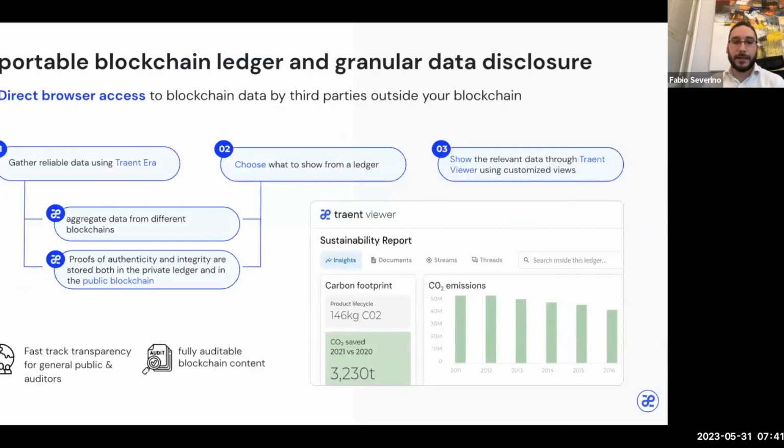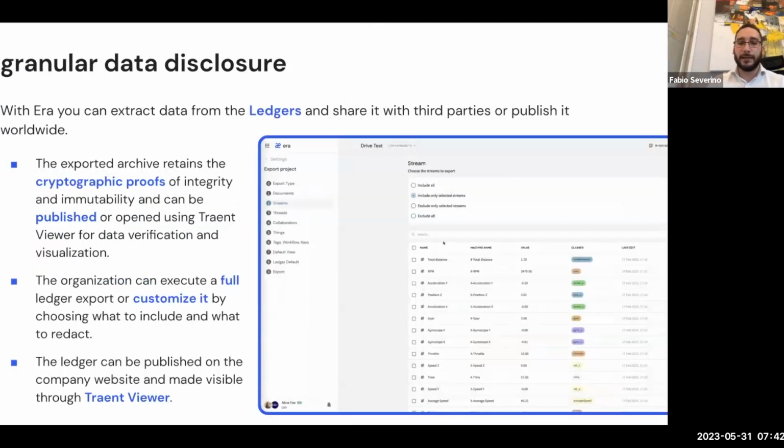And the last concept I want to show you is the viewer. So you saw the ERA application. Now we can see some solutions built on it. Basically, you gather the data using Traent ERA APIs or Traent ERA software. Then you choose what you want to share from the ledger. So if you have data from the car, you can say, I want to share the mileage, the maximum speed, the average speed, the state of the batteries. You just select it. Of course, you can automate this procedure, but after you do this, you obtain a ledger, a copy of your ledger, usually with less data than the original ledger.